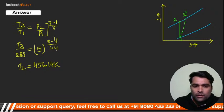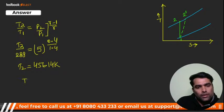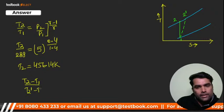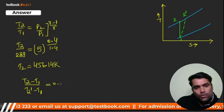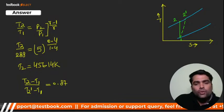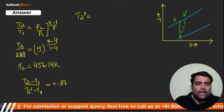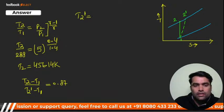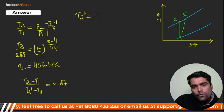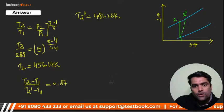Now my dear, isentropic efficiency. What should be the isentropic efficiency of this compressor? So it is going to be T2 minus T1 over T2 dash minus T1. It is nothing but 0.87. So my dear, you know T2, you know T1, you will get T2 dash. So definitely यहाँ पे हमारा T2 dash कितना जाएगा बच्चा? कितना आएगा बच्चा पार्टी? It is going to be 481.26 Kelvin. We have T2 dash now.